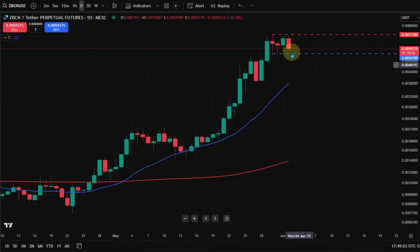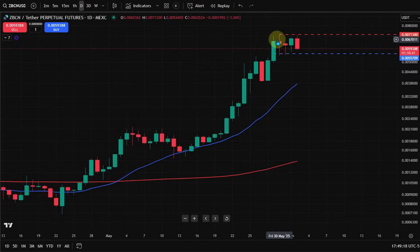And what we needed to break out of this is where the red dashed line is. For today's candle that's actually red to have closed green above that red dashed line, take out that previous high. But we were well on the way. We had what we call a two down, one up.